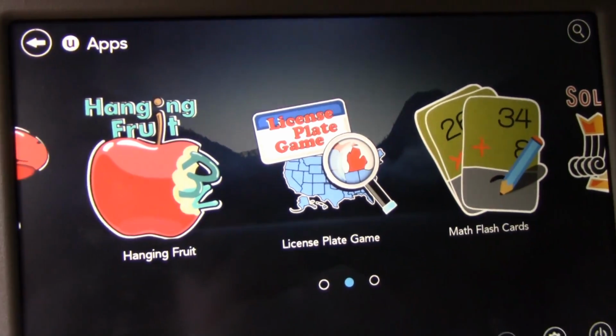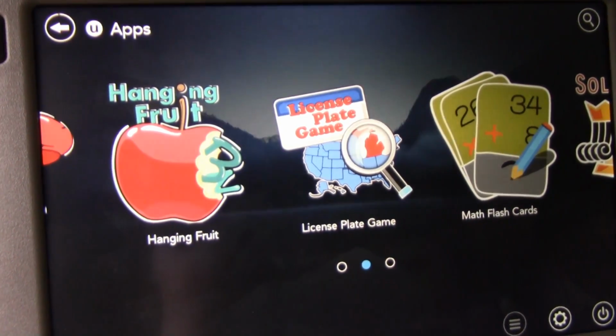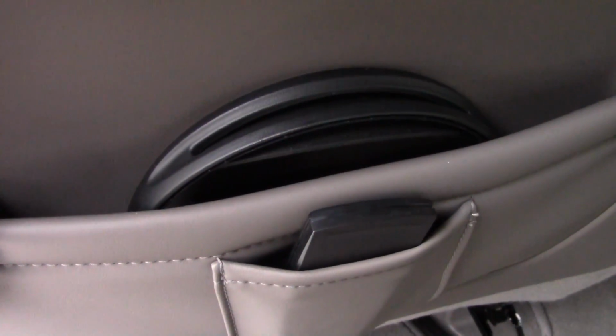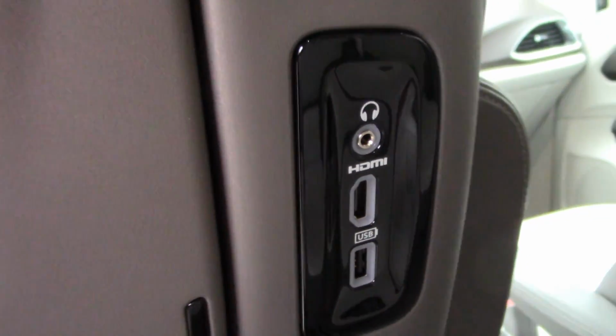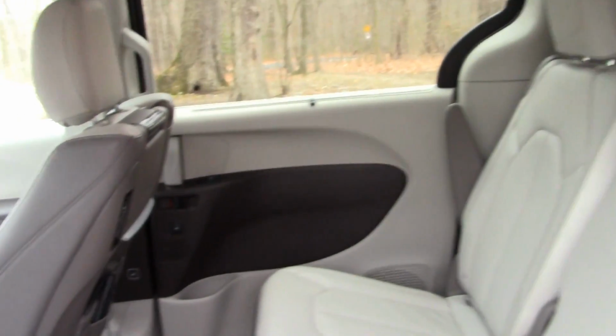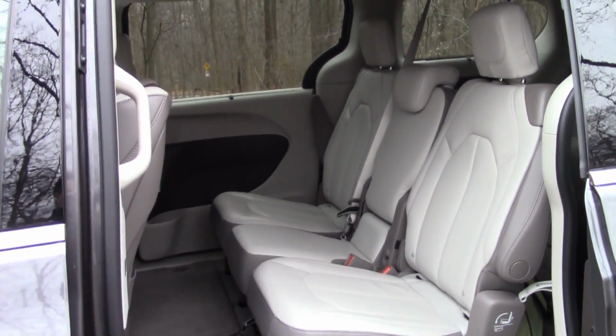Man, that's great. I sure wish we had this in the back seat of our family truckster back in the day. You also get your own headphones, remote control back here, USB, HDMI, place to hook up your headphones. Man, and that's on both sides. You are really living out back, especially if you're a kid.